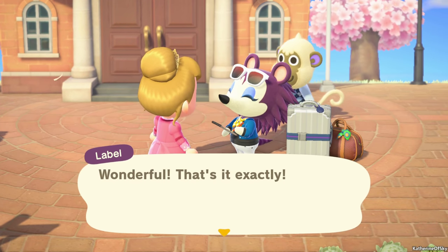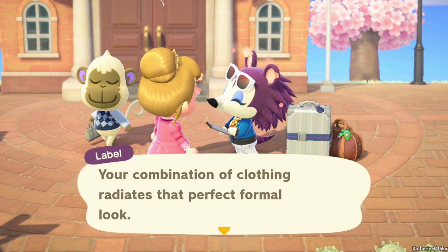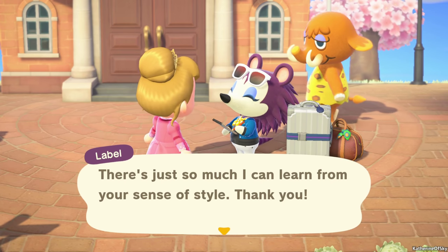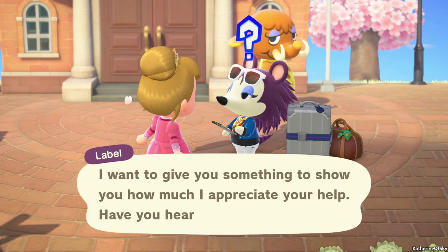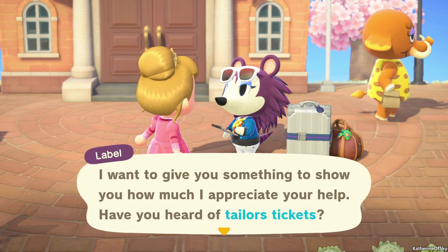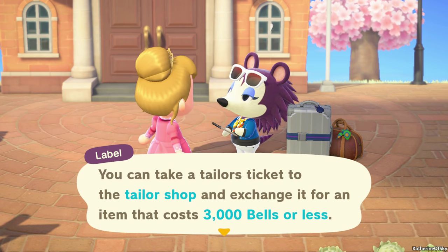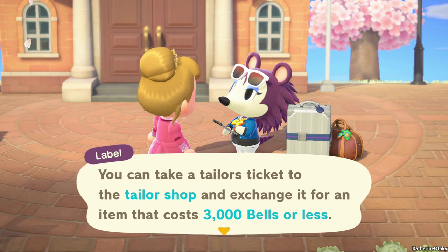Wonderful. That's it exactly. Your combination of clothing radiates that perfect formal look. There's just so much that I can learn from your sense of style. Thank you. I want to give you something to show you how much I appreciate your help. Have you heard of tailor's tickets? I know I haven't. You can take a tailor's ticket to the tailor shop and exchange it for an item that costs 3,000 bells or less.